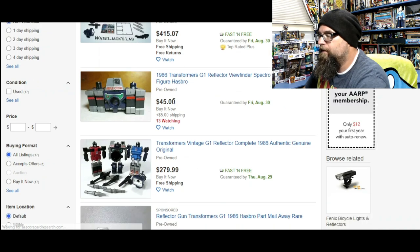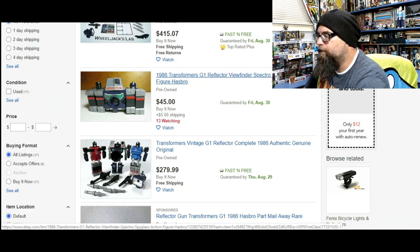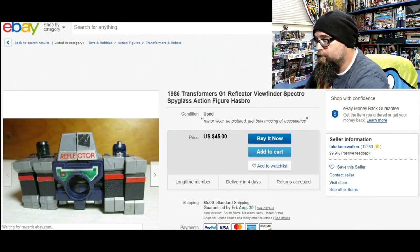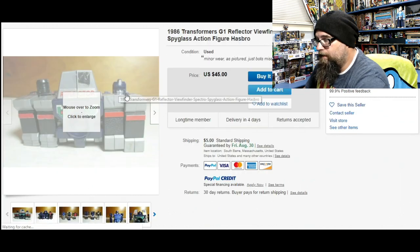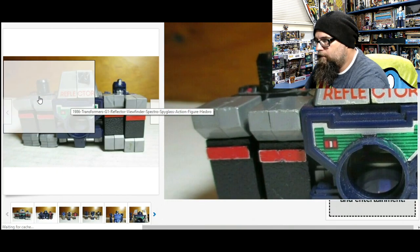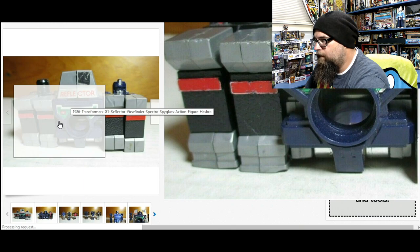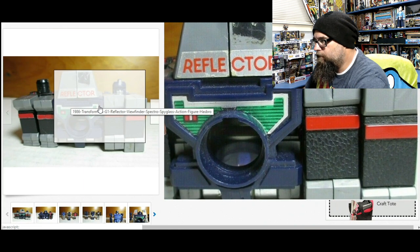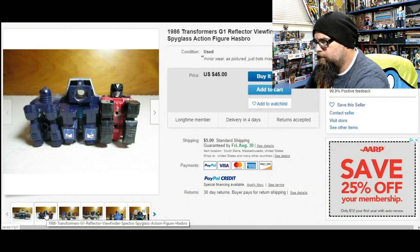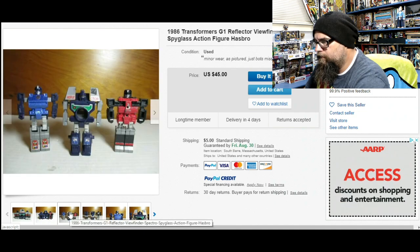So let's drop down here to this $45 one. 1986 Transformers G1 Reflector Viewfinder Spectro Spyglass Action Figure Hasbro. So let's see what kind of condition this one is in for $45. Hey, I see you. So, let's zoom over here. I'm missing some stickers. Little wear and tear. Dude's head's popping up. Can't say if that's normal or not. A little scuffed up here and there.